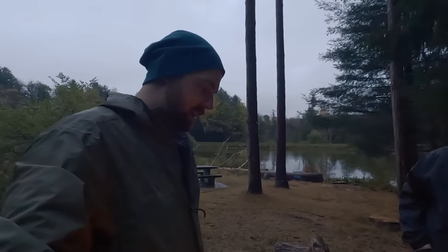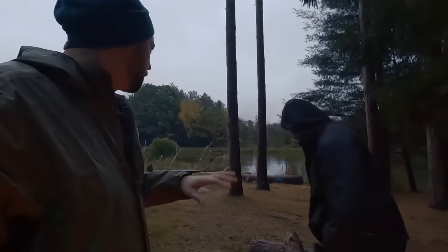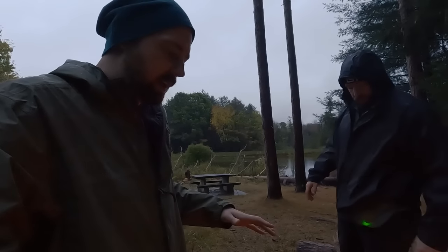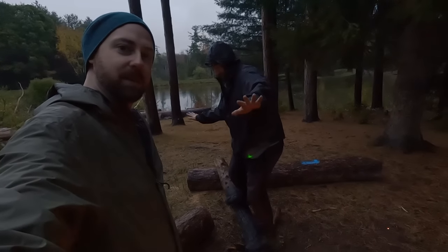But yeah, here we go. End of the night. The rain is still happening. It's let up a little bit. You can still hear it on the tarp maybe, but it's maybe half of what it's been all day. It's just kind of like a drizzle now. I don't know if it's going to come back.